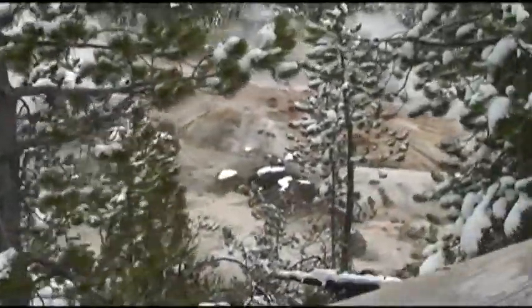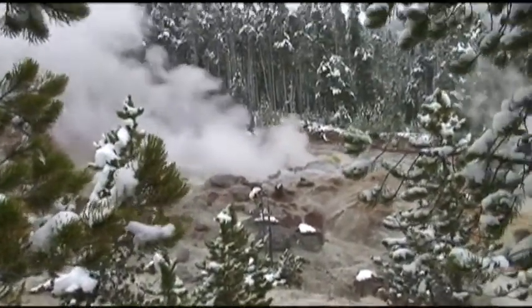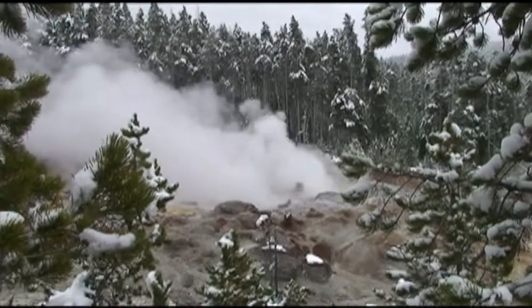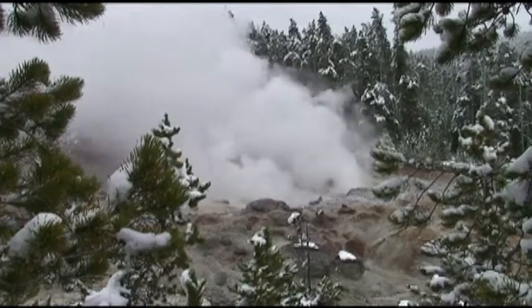And this is Steamboat Geyser coming up. It's interesting because it can't really be predicted when it'll erupt. 4 days to 50 years. It erupted in 1991, 500 feet tall, shook the ground, and roared like a steam engine.